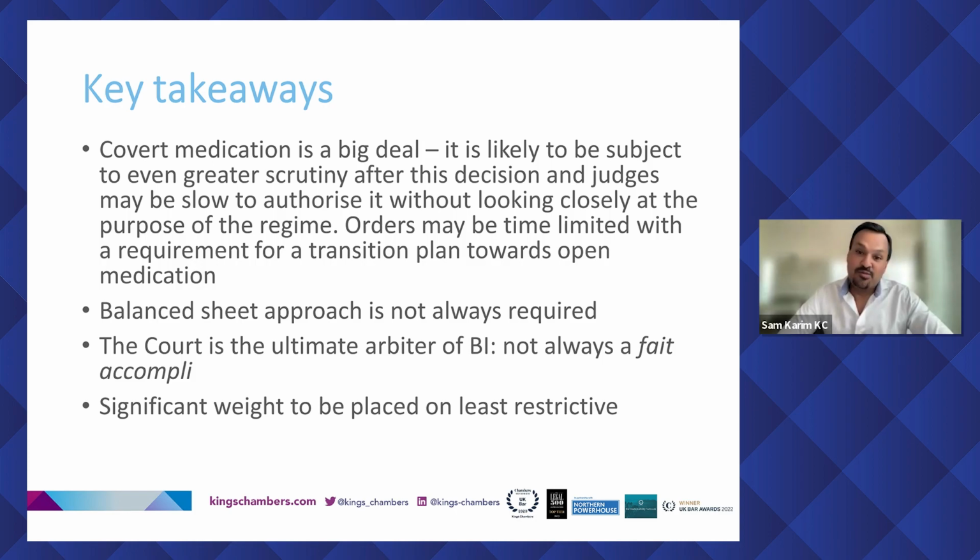The first is that balanced treatment approaches are not always required, and the judge was pretty clear that in most cases it can work when you set out the negatives and positives of a particular option. But in really complex cases such as this, where there's a real tension between the issues and they're difficult to reconcile, sometimes you set them out, and that's exactly what he did, and then reached a judgment as to what was in her best interest.